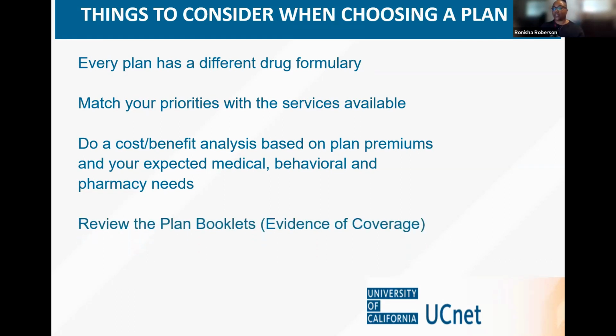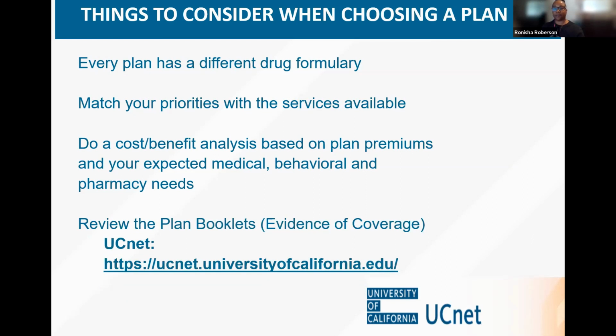Review the plan booklets. Your evidence of coverage booklets can be found on UCNet. Or go on to the ACF program site and read the fine print. We always say, read the fine print.